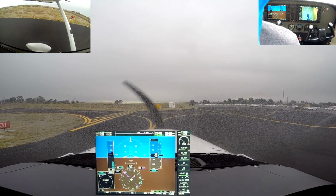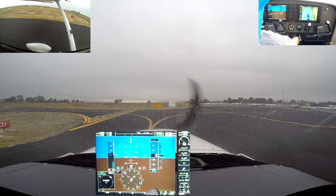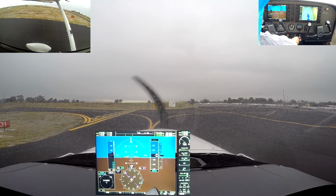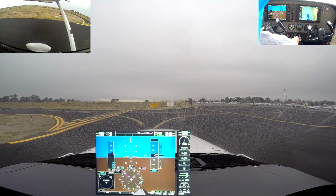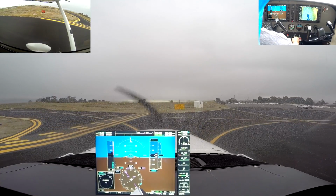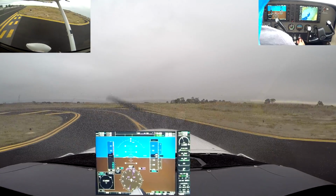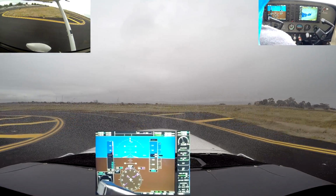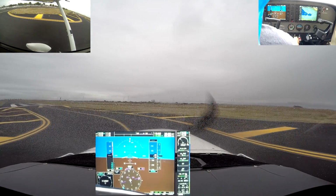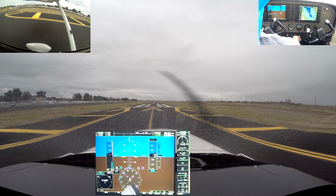They can see us from here. This is 5 Mike Tango, runway 31, clear for takeoff, no delay. Clear for takeoff, no delay, 31. Okay, flaps are up, fuel is on both, make sure it's full rich, lights are on, and I'm going to start to trim a little bit, and here we go. Heels on the floor.